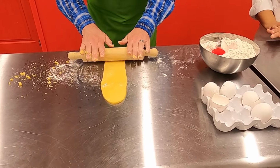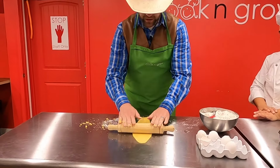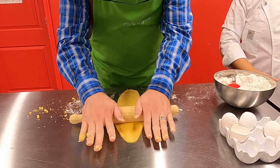Big hands. This is really cool. It actually kind of fights back on you. Remember how spongy it is? When you're rolling it, it still wants to be spongy, but we're trying to roll it out real flat. Yes, he will behave better. Well, this is really neat. I mean, it's kind of fun.